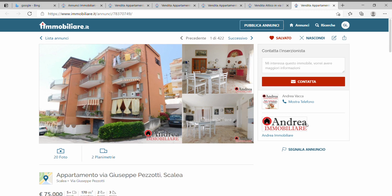Hi guys, and today I want to talk about Scalea in Calabria and give you some amazing deals which you can find. Now Scalea is a coastal town and I think you're going to find some of the best value for money property in Italy.